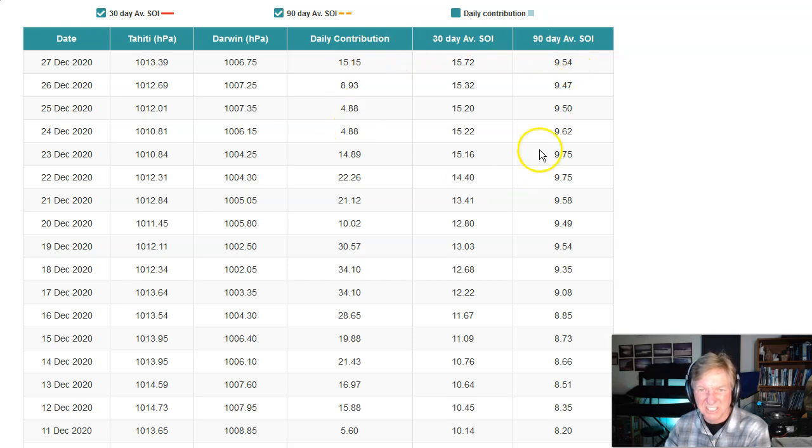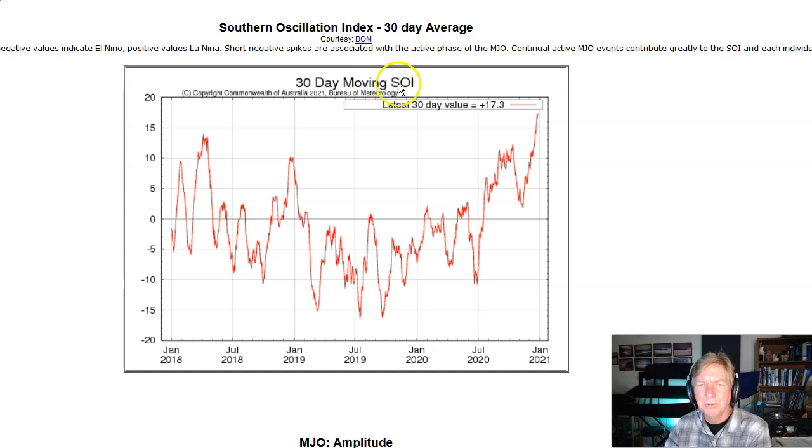All this is suggesting is La Nina is in control. The MJO, active phase of the MJO, nowhere to be seen. Pure La Nina state in control. Here's a graph of the 30-day moving SOI average. It's saying the same picture.